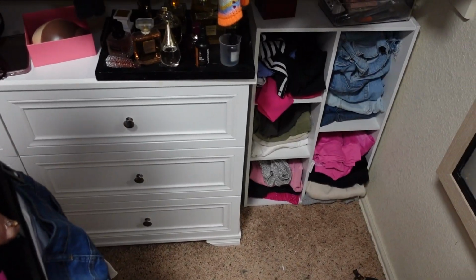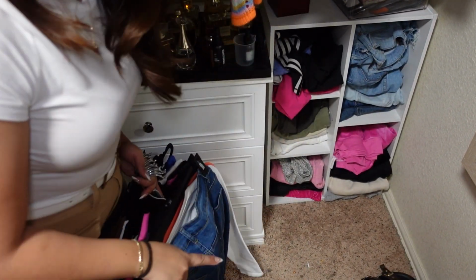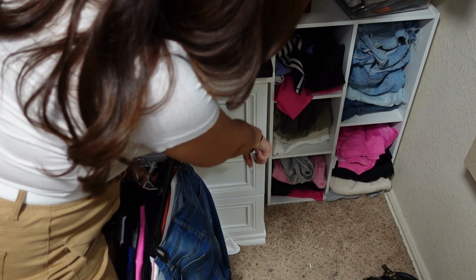I do have this open shelving over here. These are the workout shorts I'm thinking about hanging up because they don't fold down very well. I might end up moving the sweatpants up here if there's enough room. But these are all denim shorts and summer shorts.